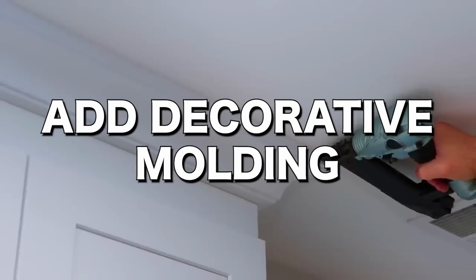Another thing you can do to improve the look of your kitchen is by just adding trim wherever you can. I mean, don't go crazy, especially if you have more of a modern minimalistic look, but even in those cases, there might be a way to add a little bit of interest through molding to give your kitchen just that little added something that it needs.